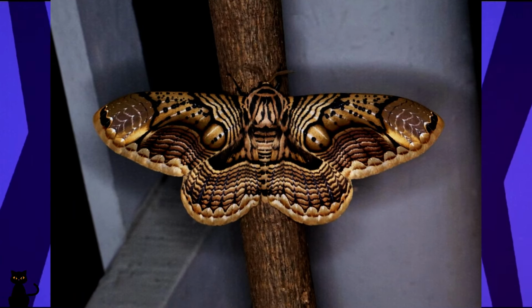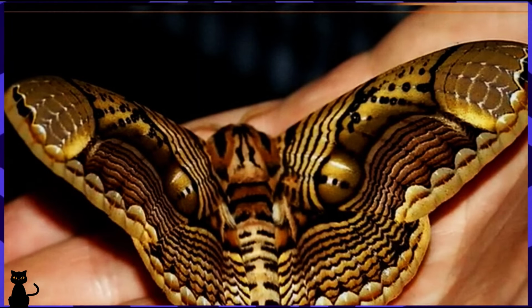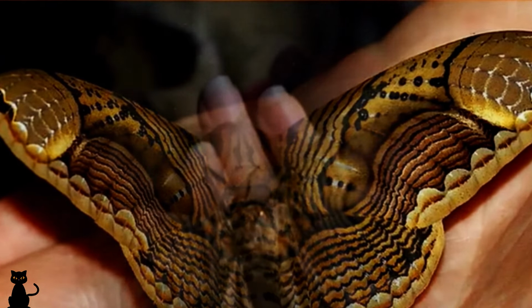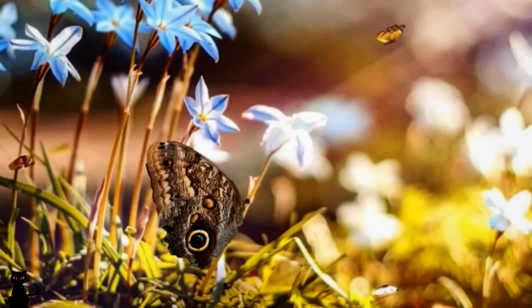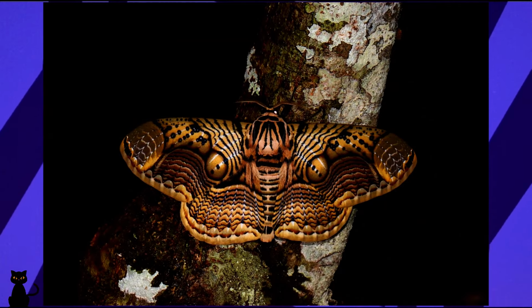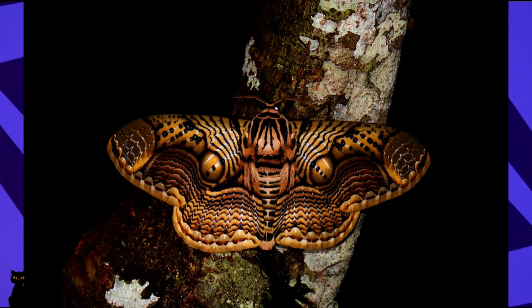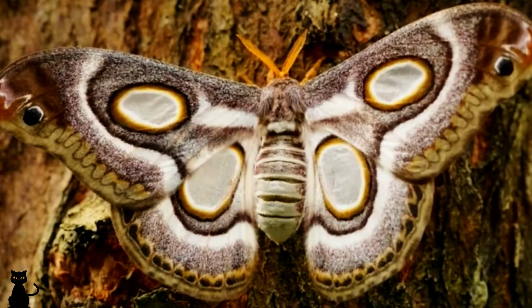The larvae of this species, however, are voracious eaters. They feed on specific tree leaves and grow quickly before spinning their cocoon. Seeing a Brazia up close is like watching living art in motion. It represents nature at its most refined, where beauty isn't just for show, but a part of survival. The Brazia moth is a reminder that even in the silence of the night, masterpieces are fluttering through the shadows.